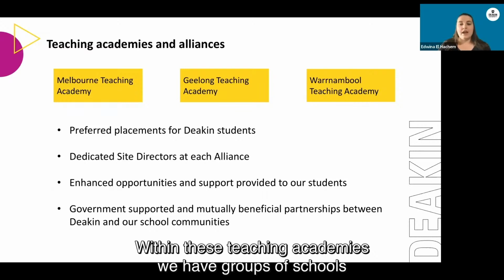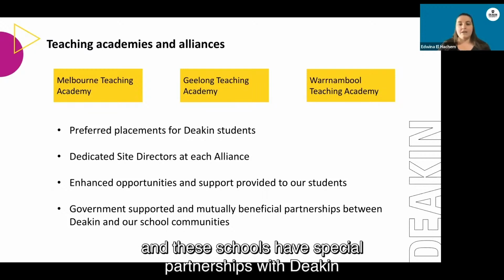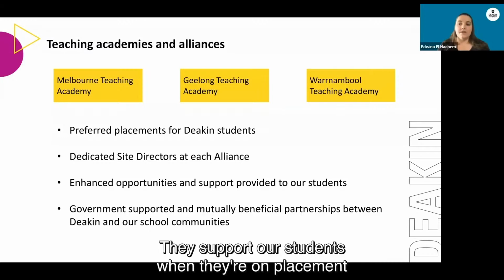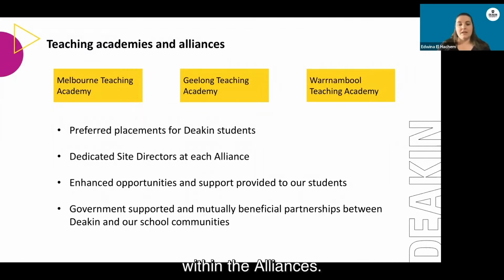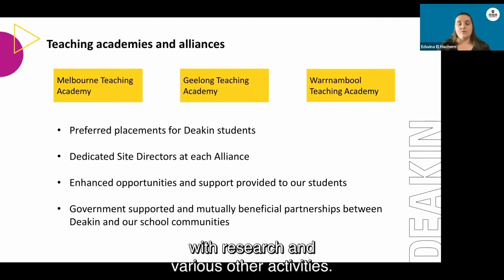Within these teaching academies, we have groups of schools that we refer to as alliances. And these schools have special partnerships with Deakin, and we have a site director who manages our relationship with these alliances. They support our students when they're on placement within the alliances, and they also give us opportunities to support the schools with research and various other activities.